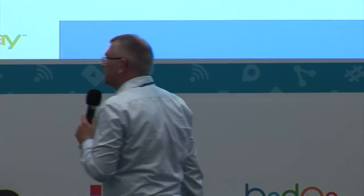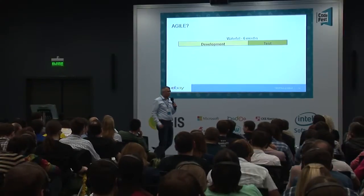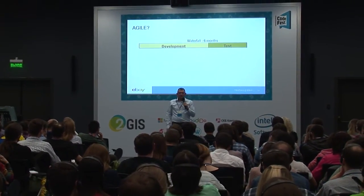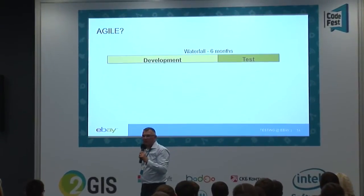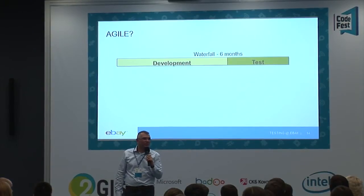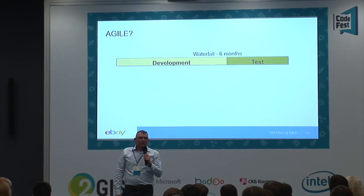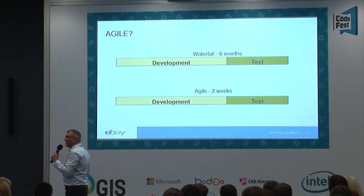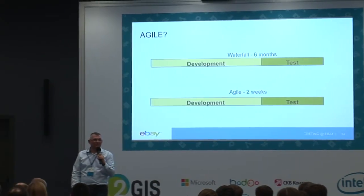Now, also when we look at Agile, this is what a waterfall model looked like, right? So you had, it was 6 months or 9 months, doesn't matter. You had a development phase, and then you had a testing phase. And if your cycle was 6 months, you probably developed for 4.5 months, and then you tested for 1.5 months, and that was how your product was pushed out there. Well, now, if you're honest, then something like Agile came along, you have a 2-week sprint all of a sudden, and boo-hoo, it looks exactly the same, right?